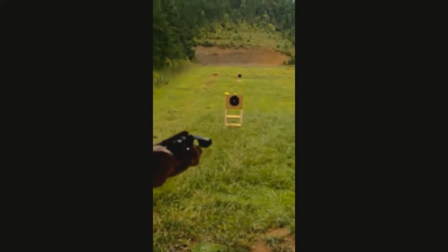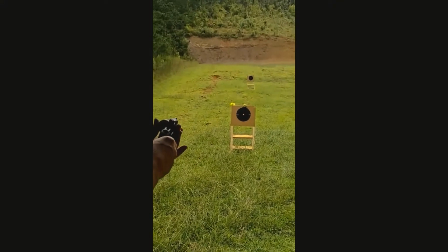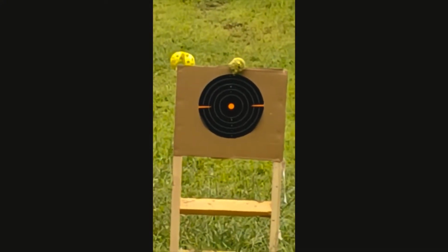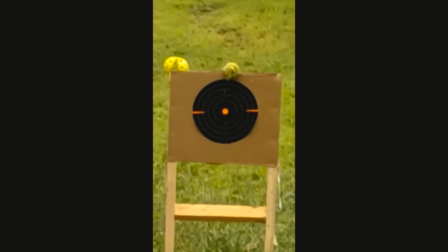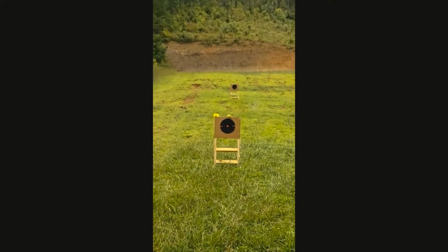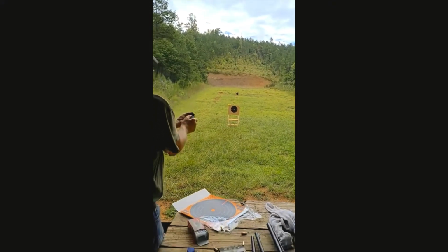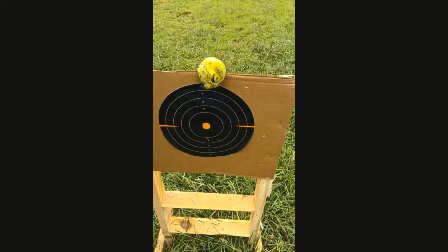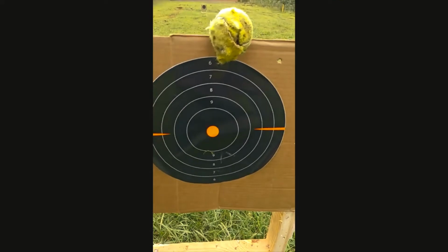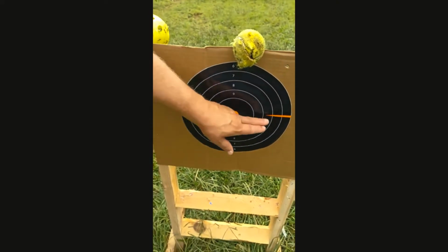So we're loading up again. Five rounds loaded up. I hope at this time I'm doing better. You're going over the target. I think you should aim right here. Yeah, horrible shot, just hit in the cardboard. Aim right here, and I bet it's going to be right there. Mm-hmm. Something with those sights.